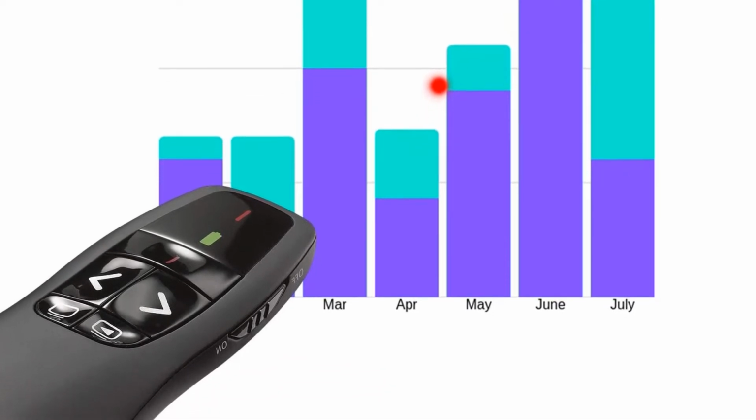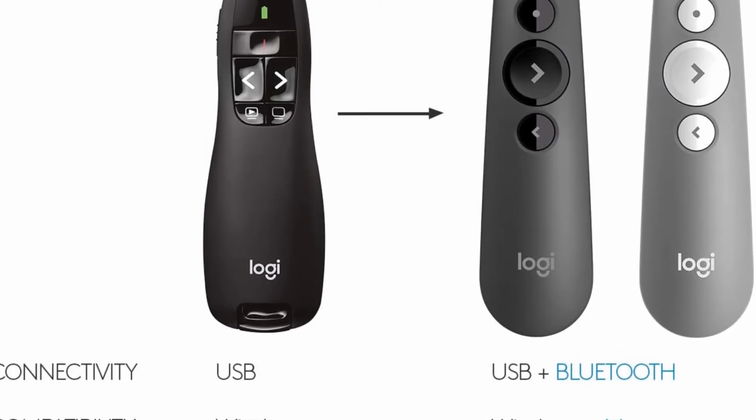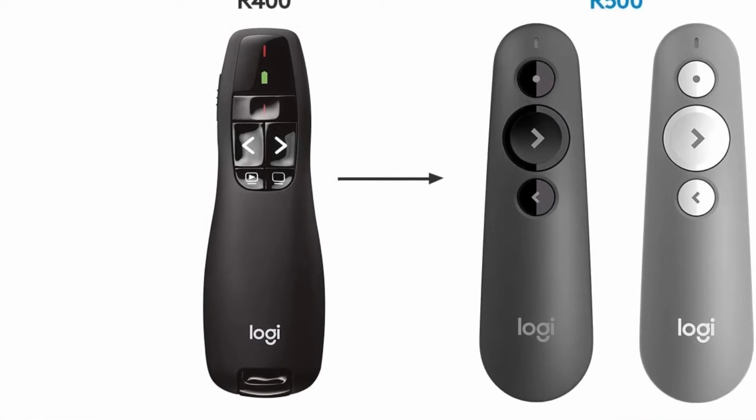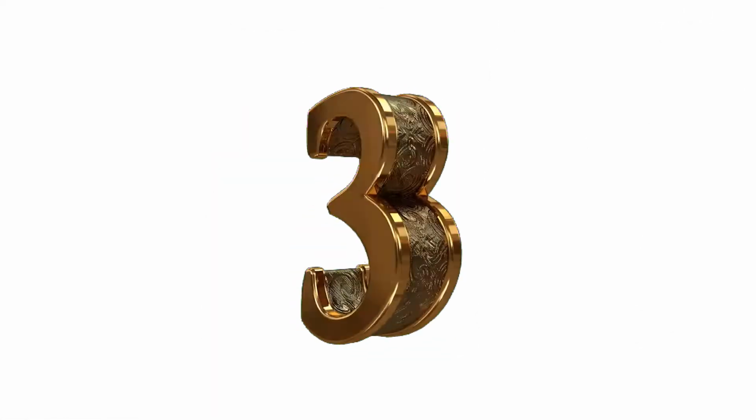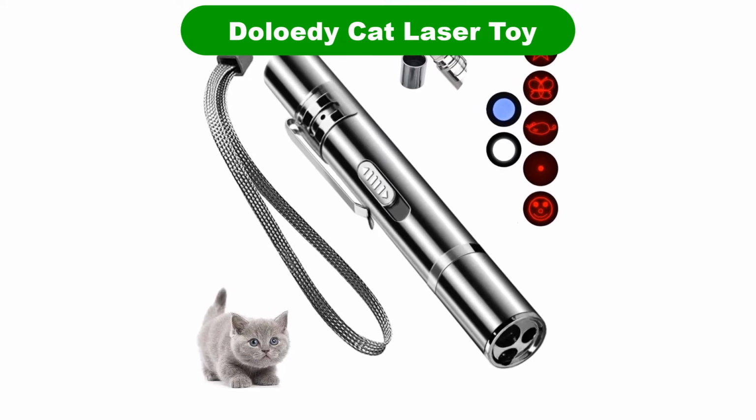Pros: ergonomic and comfortable design. Has intuitive touch keys. Build quality is quite impressive. Cons: expensive. Number 3. Our third best pick is Doloedy Cat Laser Toy.